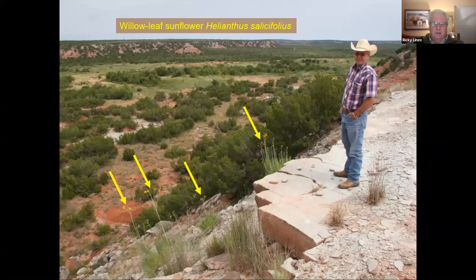So here we are on that same little saddle. And look at what it's growing in. This is called Naco Badlands soil. Scalded rock, scalded clay soils. Look at all the little plants growing. And they're green and healthy in August.